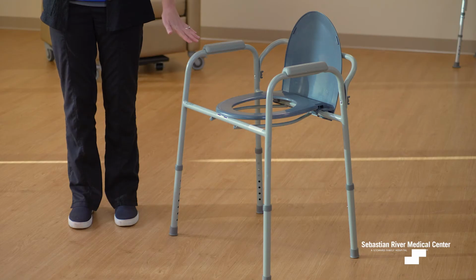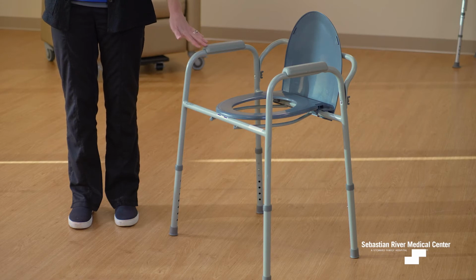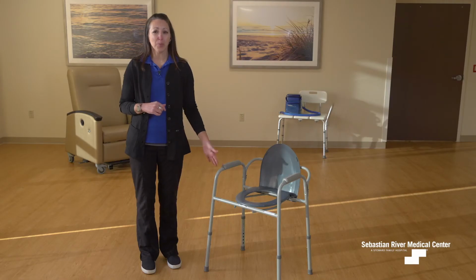Another piece of equipment that we recommend is a 3-in-1 commode. This is something that's recommended but not required. It is not typically covered by insurance. It is an out-of-pocket expense. It can be purchased from different online distributors, medical supply stores, or you can find one in a secondhand shop.